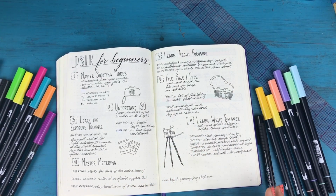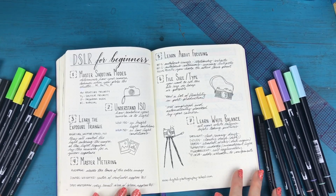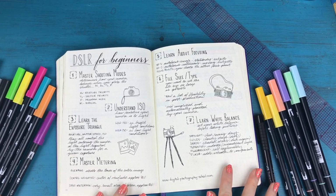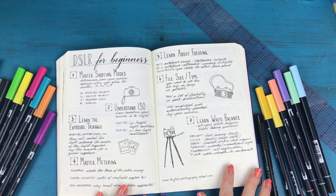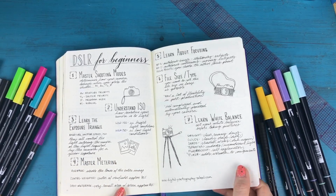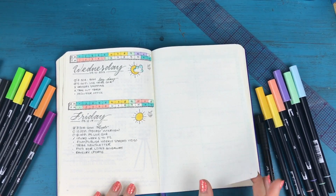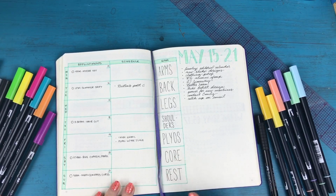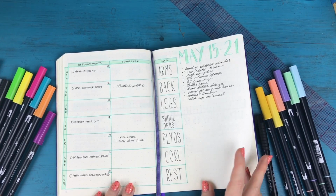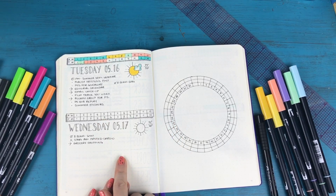After that, I have a page about DSLR tips for beginners. I just got a new DSLR camera and I am learning very, very slowly how to use it. So I just had some tips in here for myself, kind of as reminders. I've got some more daily pages, and then this current weekly spread. And then we have some more daily pages.